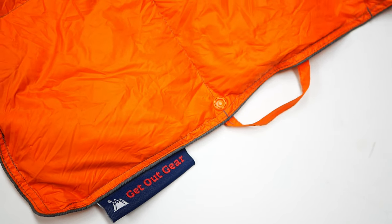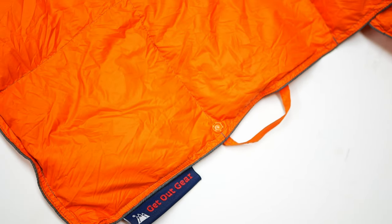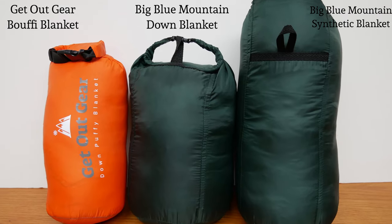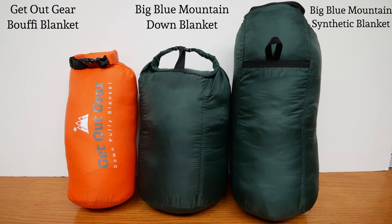All right, so let's move on to Get Out Gear. It also has the snaps to make it into a kind of poncho. Like the Big Blue Mountain product, this is a 650 fill down blanket. And as you can see, it is nice and compact, especially when compared to something that is made of synthetic. But is it comfortable? Let's find out.